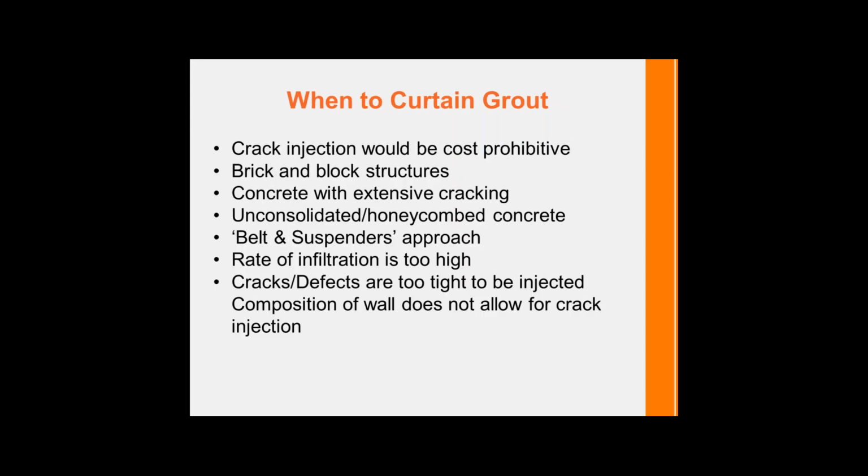What guides us down the path of curtain grouting, though? Well, when we look at a project, what says to us, okay, I'm going to have to curtain grout this wall instead of crack injection or point repair? Well, the first thing is we look at cost, like all of us do, and that's usually our first consideration. So crack injection itself would be cost prohibitive. That's usually a place where we would drop back to curtain grouting. Why would crack injection be cost prohibitive? Well, maybe there's an access issue. Maybe you would have to demolish part of the structure to have access to do crack injection.